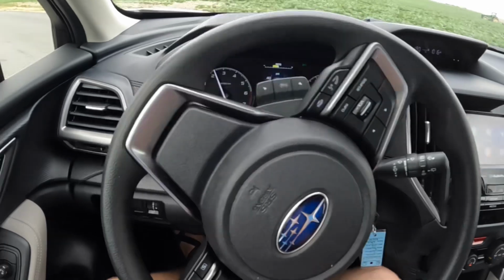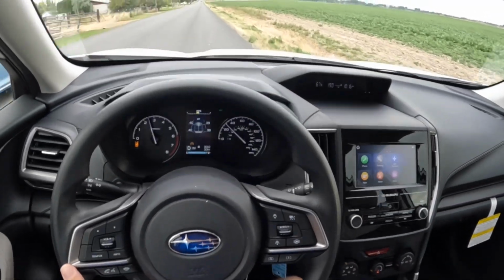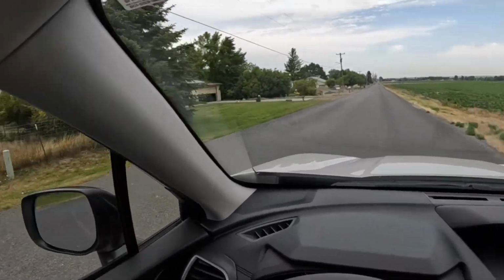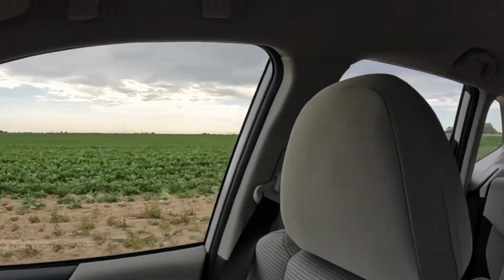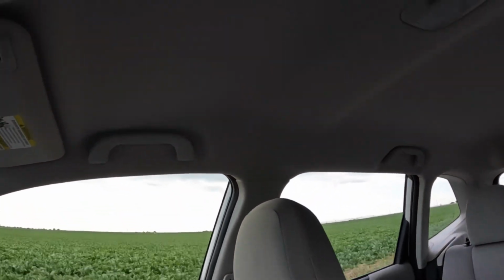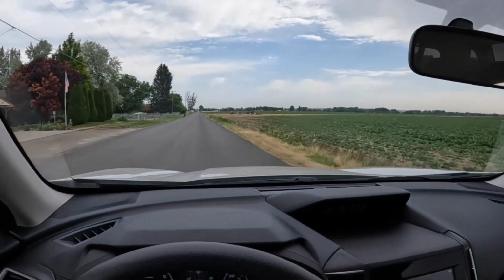Initial driving impressions of the base Forester is that it's really good, really familiar. Feels a lot like the other Foresters I've driven. Windows give you great visibility. They're huge. This is the best visibility out of any Subaru that I've driven. They're so big that you almost don't miss having the ginormous, basically panoramic moonroof that's on all the other Foresters other than the base model.